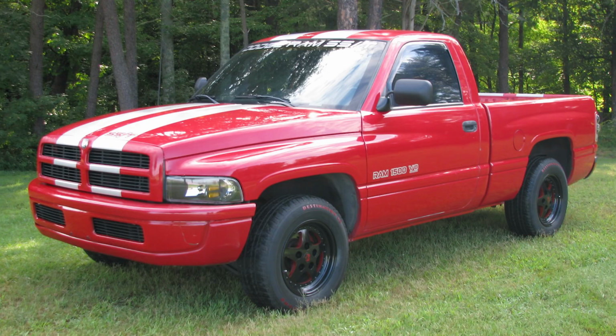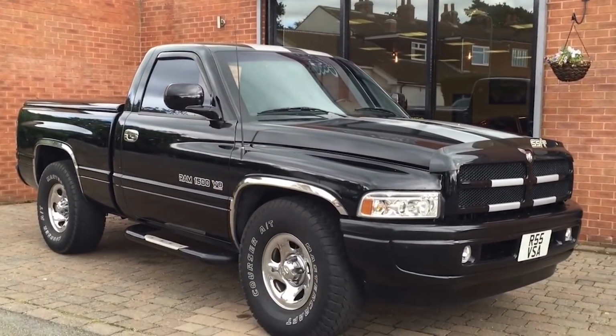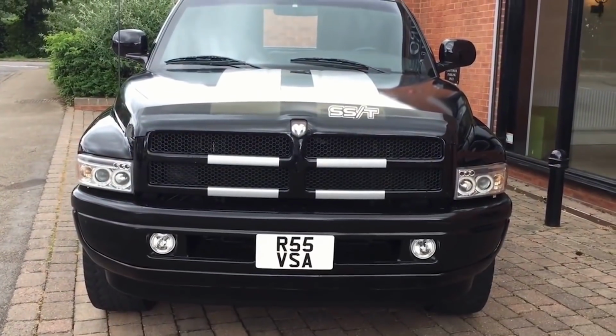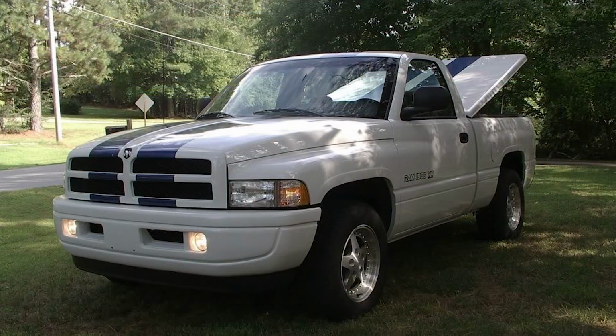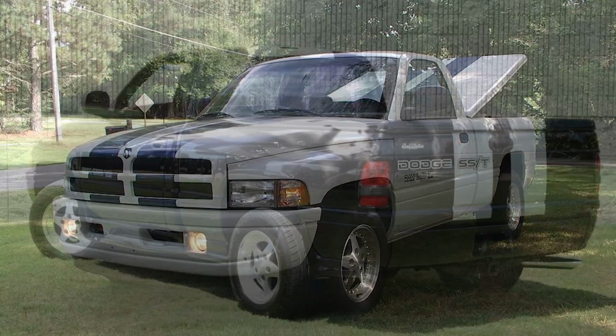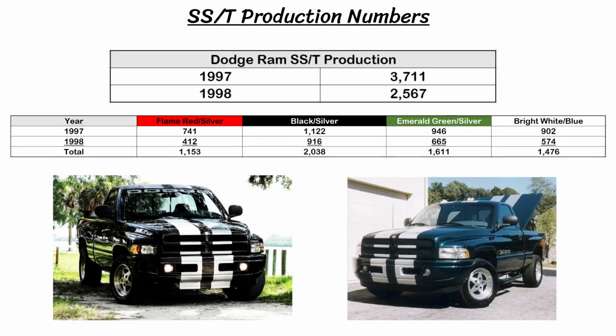These included all the same upgrades as the Indy Pace, other than the paint color and the door and tailgate decals. It was available in 4 color choices: black, emerald green, and flame red, all with dual silver stripes, or bright white with blue stripes. Unlike the Indy, these trucks had the SST written on the stripe at the back and the front. Overall, between the 2 years, Dodge would produce 6,278 of these, 3,711 for 1997, and another 2,567 for 1998. So that makes that year actually rarer than the Indy Pace.